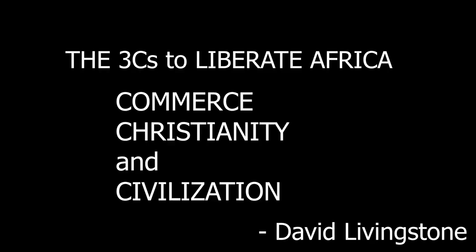One of the justifications which European colonizers gave for the partitioning of Africa was that it would help to stamp out slave trade. According to one of the most celebrated explorers of Africa, David Livingstone, there was a need for a worldwide crusade to defeat the slave trade controlled by Arabs in East Africa. Livingstone, like other Europeans, believed in the innate superiority of Europeans over the lesser races of the world. He therefore advocated that the only way to liberate Africa was to introduce the 3 C's: commerce, Christianity, and civilization.